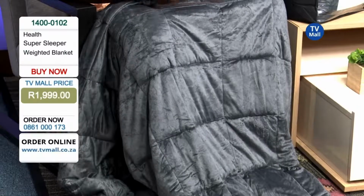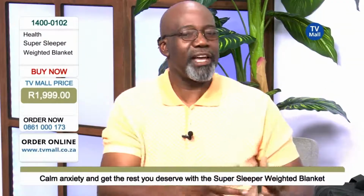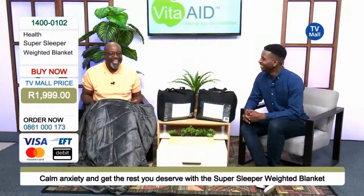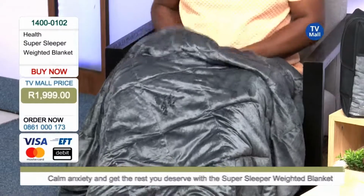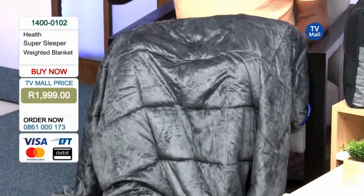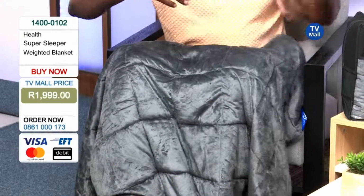But now, what do you do when you are alone and you need to relax? This is the reason why we've got the Super Sleeper Weighted Blanket. I've got one on me, and I can tell you, this weighs about 6.8 kgs. This is about 7 kgs. But the beauty about it, when you've got this weight on you, it mimics that natural hug. In fact, for me, viewers at home, this reminds me of grandmother's quilt. When I slept and I was under that quilt, grandmother was cuddling me and making sure I know that there's an adult that is around me that cares about me. This is basically what you need. Because when you've got that kind of environment created for you, it makes it easy for you to sleep.